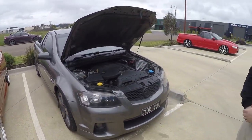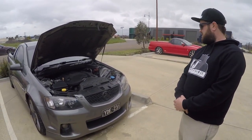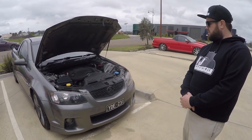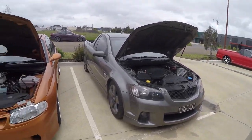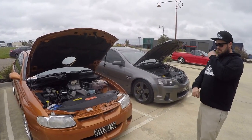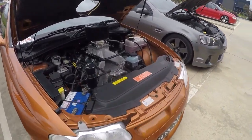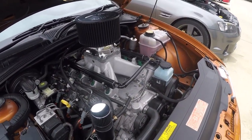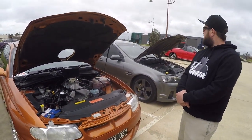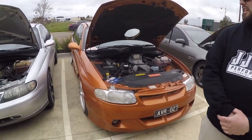But anyways, this one, full cam kit, Rico heads, small cam, makes 317 kilowatts. Not too shabby. Here we have a VT Clubsport 6 litre, L98, full head and cam, CNC heads, manual, clutch, 3.7s. Not a bad rig. This makes 332 kilowatts. Got it back for a few little upgrades. Get it back on the dyno next week. See how that goes.